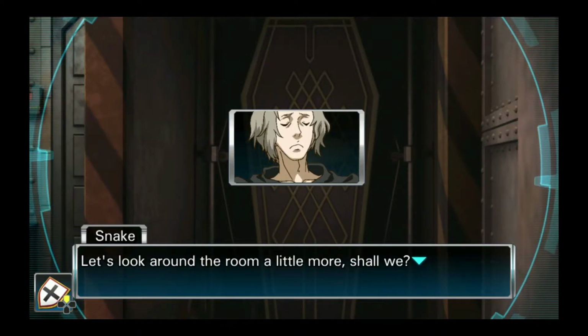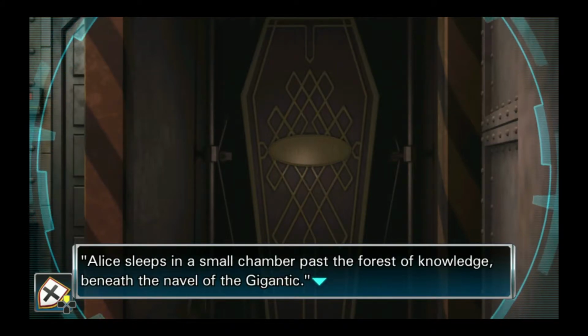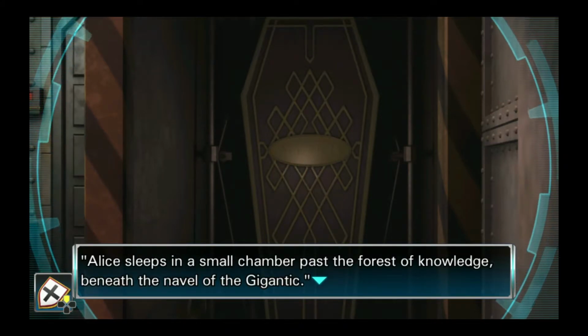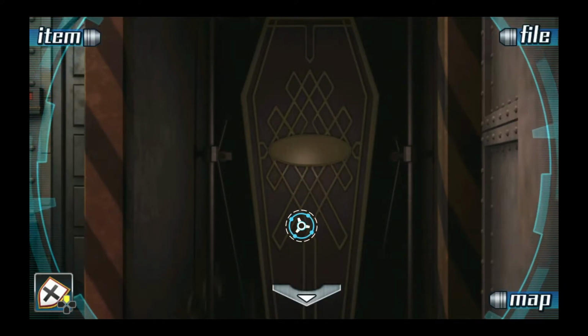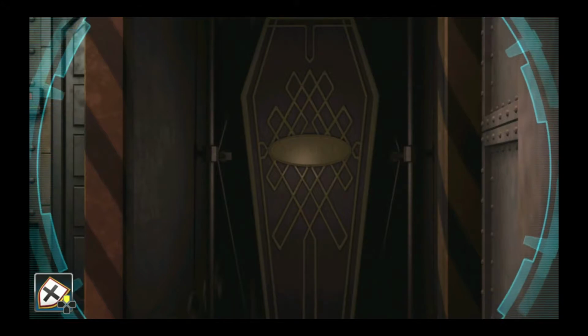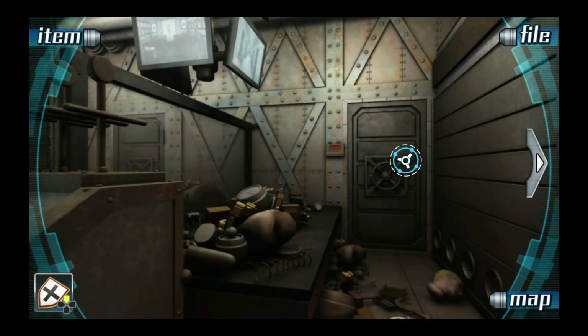Let's look around the room a little bit more, shall we? Alice sleeps in a small chamber past the forest of knowledge beneath the navel of the gigantic. Is that actually true? Alright, so we'll leave this be for now.